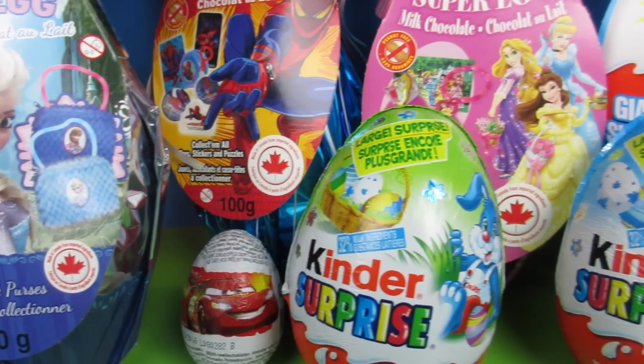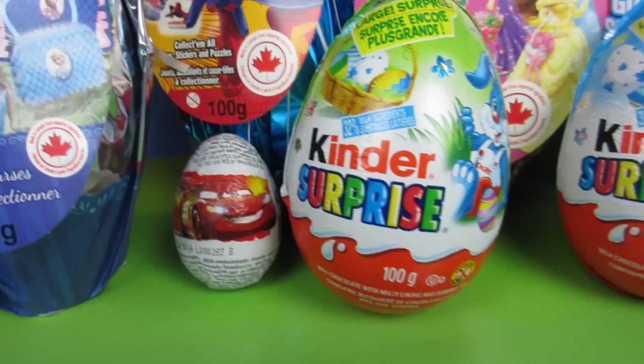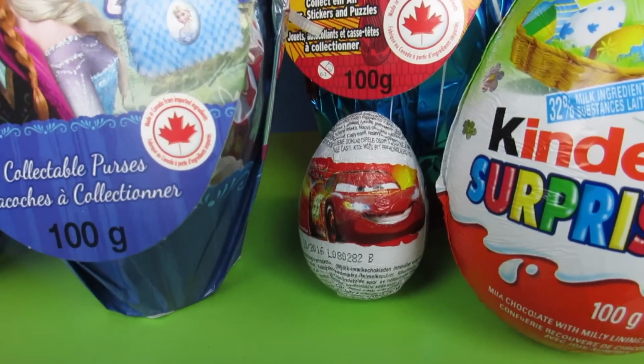I also have 2 large Kinder Surprise eggs and a regular size Lightning McQueen Cars egg.